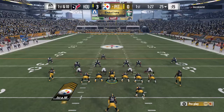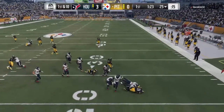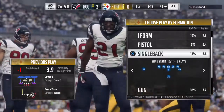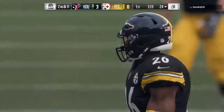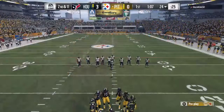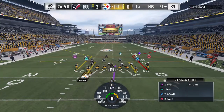So the D-line's going to spread out. Now a carry for the former Michigan State man, Le'Veon Bell. And he will lose yardage and be backed up to the 24. It's a loss of a yard there, and now second down. So now 11 yards to go for this offensive unit. It's second down. Here we go.